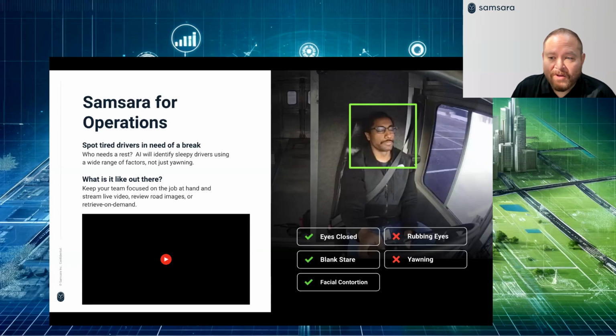The workers that you've got out there on the roads are tired, they're working hard, and we don't want them to get in an accident in the line of duty. So these types of things can play an alert in the cab whenever we notice somebody looking a little tired. That might encourage them to either call for help or wake up a little bit so they don't cause any accidents, and protect themselves as well.